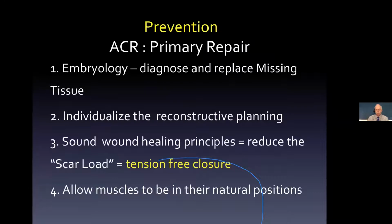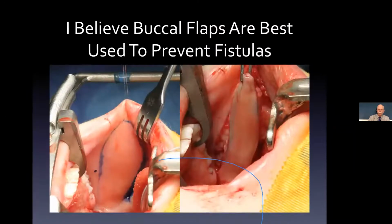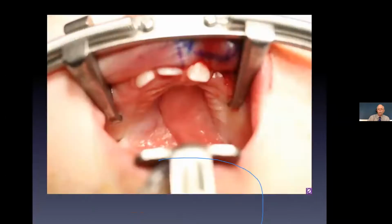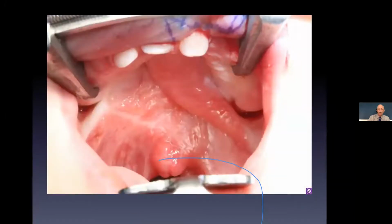So my recommendation, you should use the anatomic cleft restoration concept. That's going to give you the most tension-free closure. And once again, I don't believe using buccal flaps to treat the fistulas. I think they're better to prevent them. Here's an example of a wide cleft, the buccal flap in place, and very healthy looking tissue.